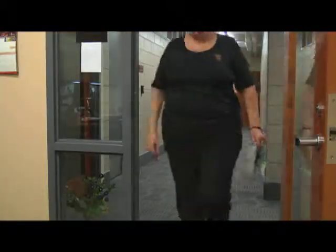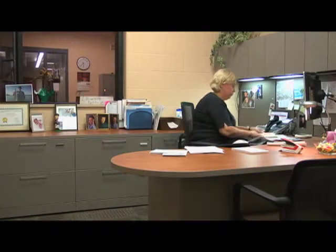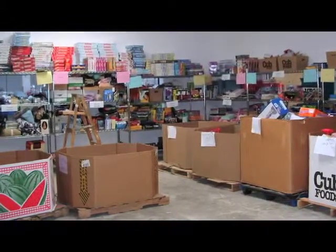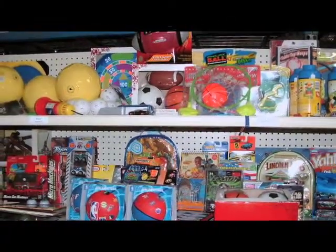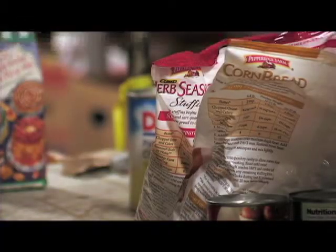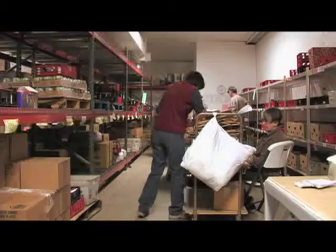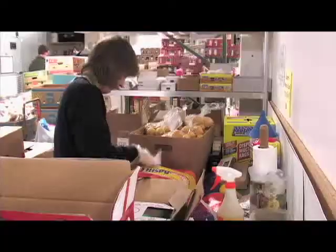Edina's fire station fills an urgent need of a different kind by joining ranks throughout the Twin Cities by serving as a drop-off site, collecting toys for children who might go without during the holidays. I'm excited because our fire department and the police department at City Hall are the major source of toys collected for VEEP. VEEP, or Volunteers Enlisted to Assist People, is a nonprofit agency serving low-income families, individuals, elderly, and disabled persons in Bloomington, Edina, Richfield, and South Minneapolis.